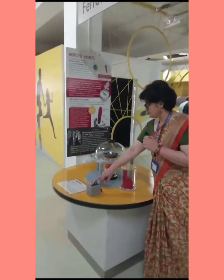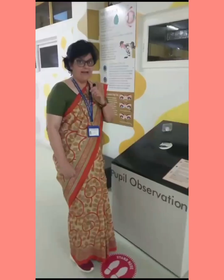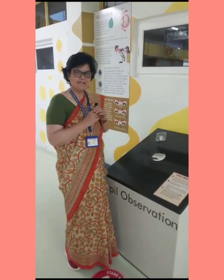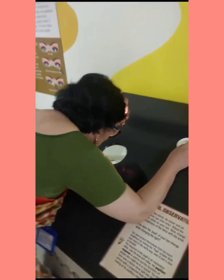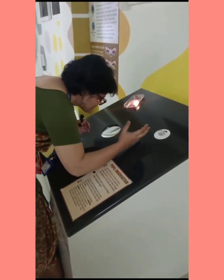For the kids, it's a funny game, and the pupil observation we can see here depends on how much light it can allow. You can see that if the brightness increases, the size of the pupil shrinks, and when the intensity of light decreases, it expands.